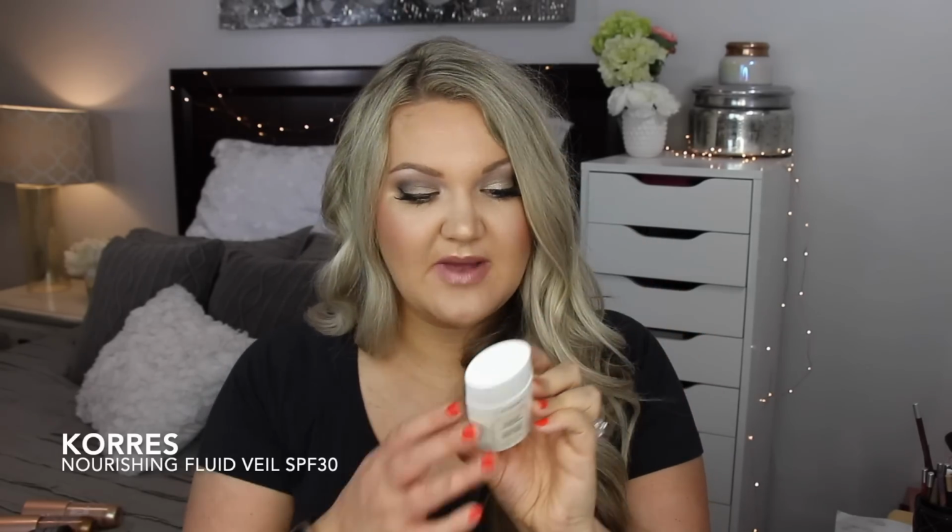This is the sunscreen that I use. It's from KORRES. I really like this one. It's the Nourishing Fluid Veil Face Sunscreen. It has SPF 30, broad spectrum SPF 30. I like this because it doesn't make me break out. I wear it under my foundations.